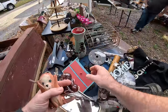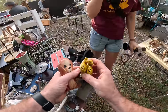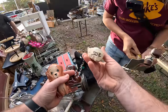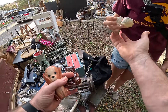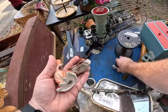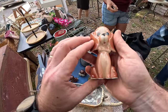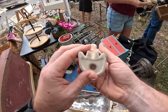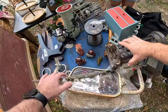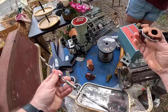Oh, this dog. Babe, look. Oh, we're definitely getting those. Here you go. And look. What are they? Oh, they're little... like hedgehogs. Oh, yeah. These are really cool. I like these. That thing is... didn't have a friend. Are those dogs? Salt and pepper shakers? They don't have the stoppers. Oh. Yeah.